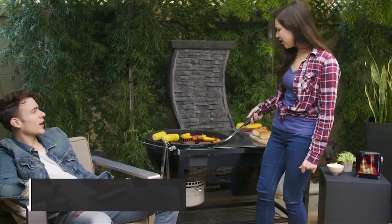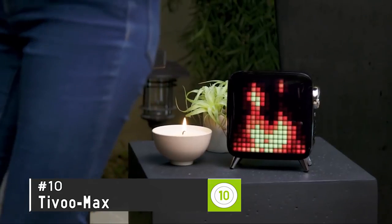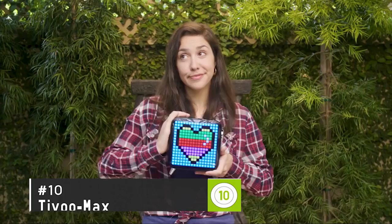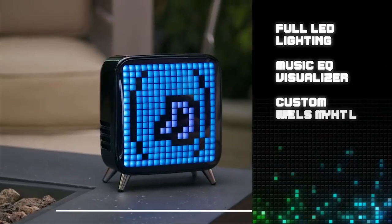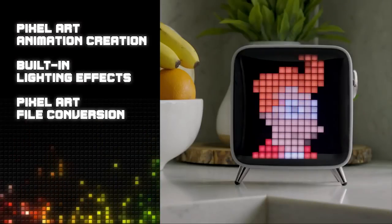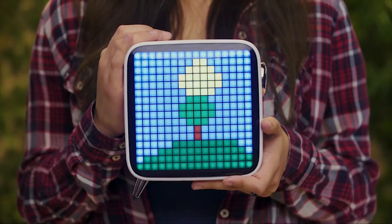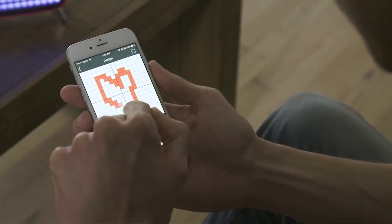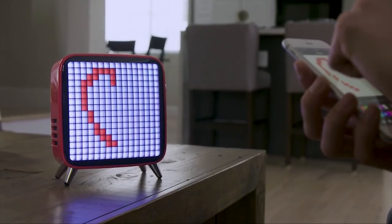Don't just listen to your music, experience it with Tivoo-Max, a better kind of Bluetooth speaker that connects your world and showcases your style on top of earth-moving sound. Create and display GIFs, animations, and other graphics on a panel with 256 programmable LEDs in 16 million colors.